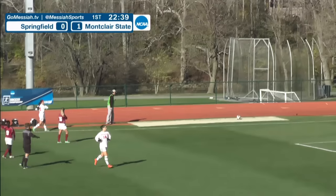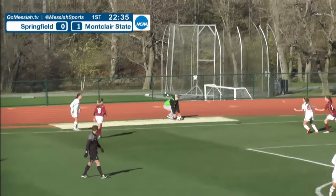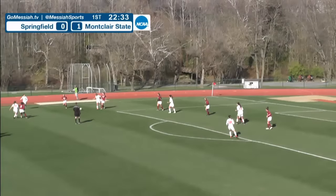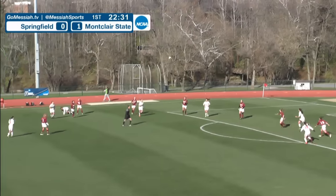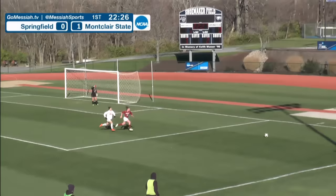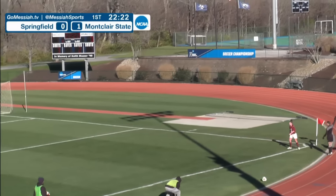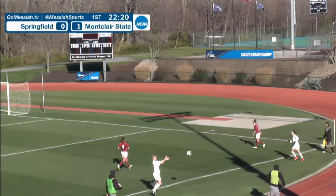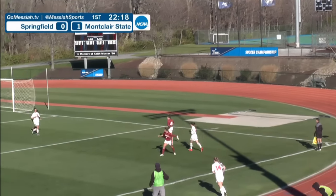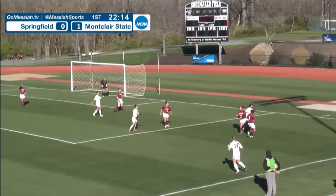The Montclair attack looking solid here. Red Hawks have 47 goals on the season, but maybe even more impressive is they've only allowed 9 to date, and they've worked 10 shutouts so far this year, largely due to the work of Erin Finlayson. She's already had her mitts on a couple today, and I'm sure Springfield will test her as we get deeper into this game. For now, near sideline, Montclair State deep into Springfield territory, throws it in.